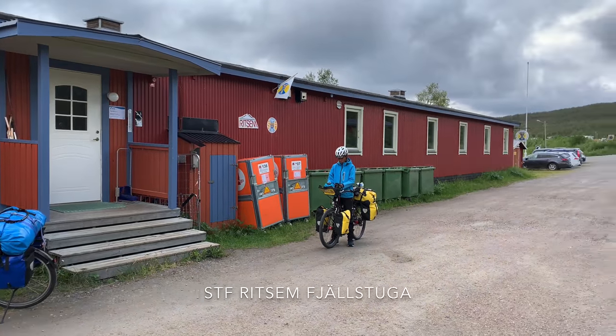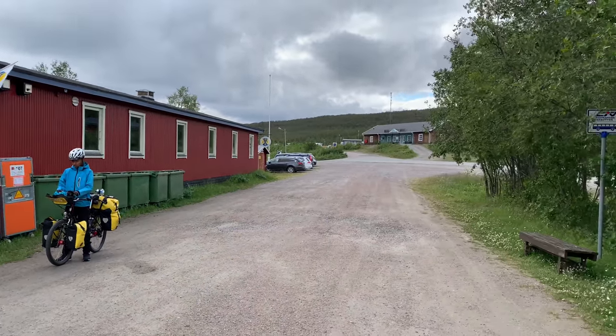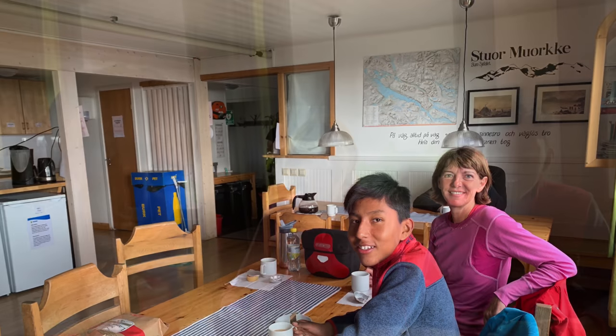The lodge where you can stay overnight. I'm sure we can get a cup of coffee here. Okay, we had a great coffee break there in the mountain hut. Met some other people walking on the Kungsleden. It's a 450 kilometer hike. It takes between a month or 2 months, depending on how slowly or quickly you want to take it. That was good to speak to some of the other adventurers there on a big trip.